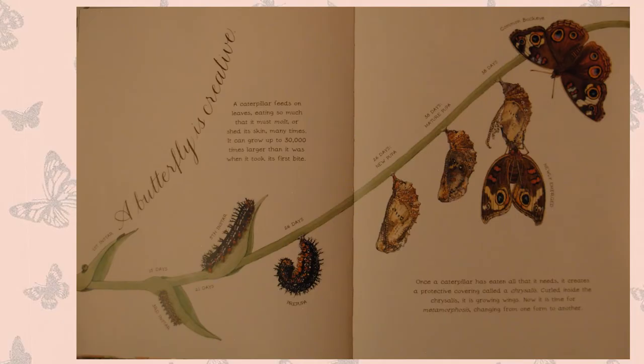A butterfly is creative. A caterpillar feeds on leaves, eating so much that it must molt, or shed its own skin, many, many times. It can grow up to 30,000 times larger than it was when it took its very first bite. So that means it can start off very, very tiny. Once a caterpillar has eaten all that it needs, it creates a protective covering called a chrysalis. Curled inside the chrysalis, it is growing its wings. Now it is time for the metamorphosis, or the changing from one form to another.